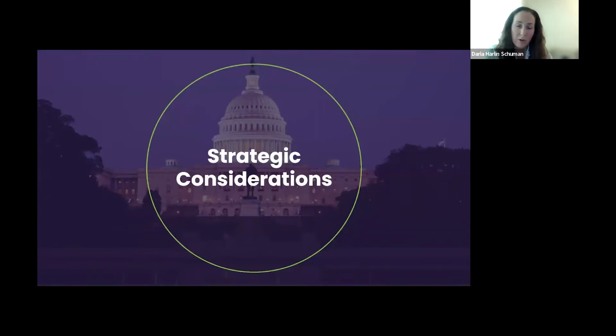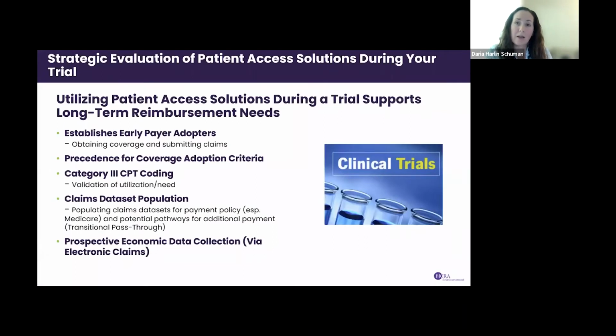A patient access program may not make sense even when you're asking your sites to bill, but very often it does. And the key here is that it often and should serve your longer-term reimbursement needs. And those needs can look different. And that's where understanding the big picture of your technology, what its market access strategy is, what the landscape looks like, becomes so critical to your decision about whether to use a patient access program.